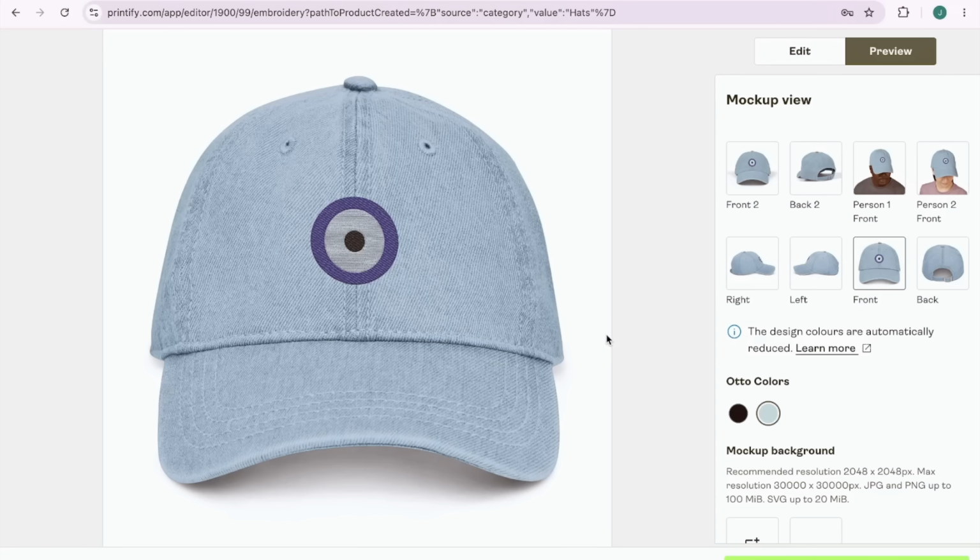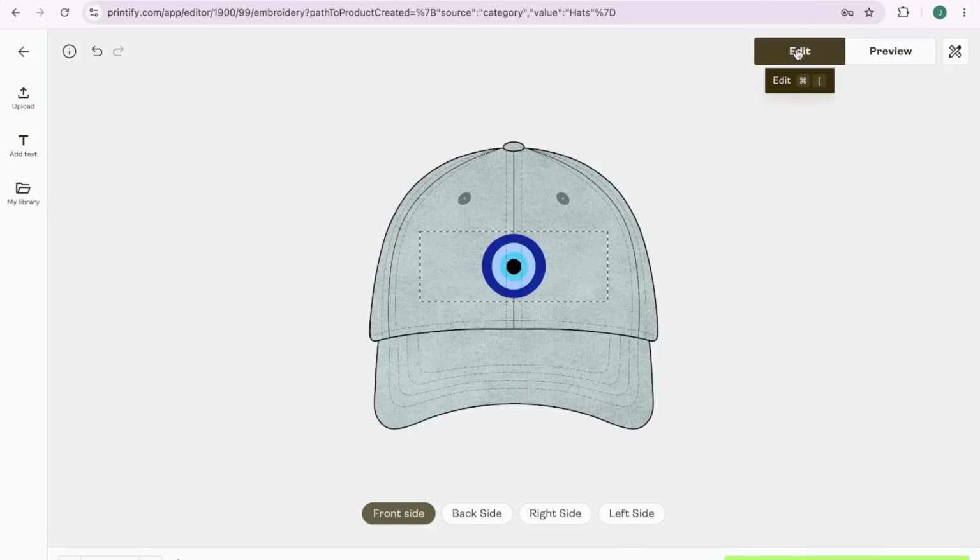Also blankets, I get a lot of questions with that. And I do it the same way. I make my design and I just come here, preview it, and make sure it looks good. Colors are always a little bit off, but that's okay. So yeah, it's as simple as that, guys.